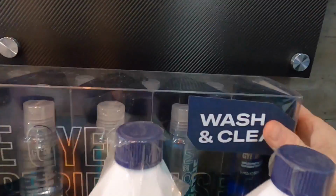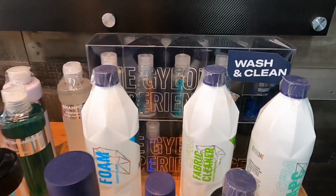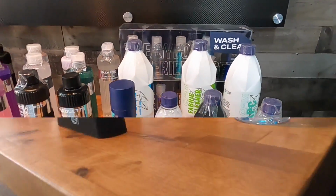Hey, if you're not familiar with Gyeon products and you want to have the experience without having to buy in on all of these products, you can get these sample packs as well.